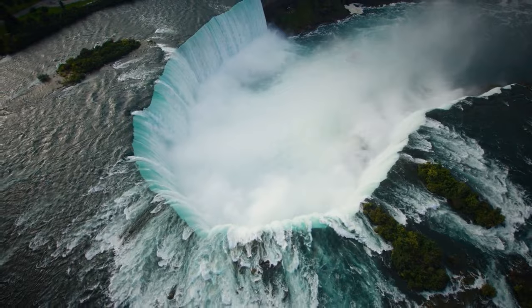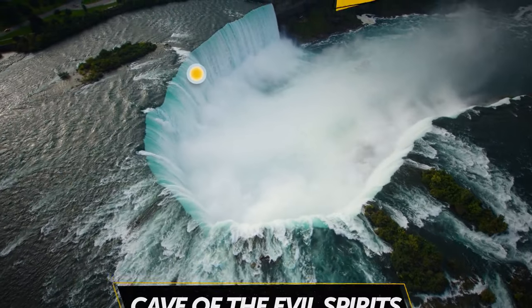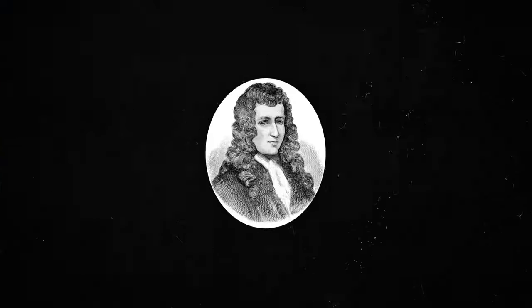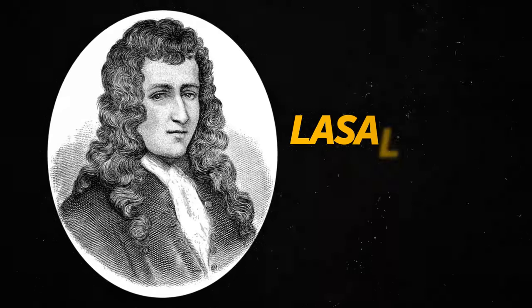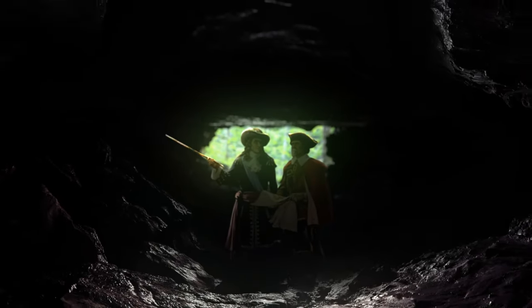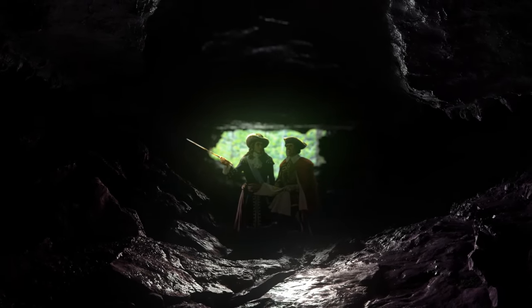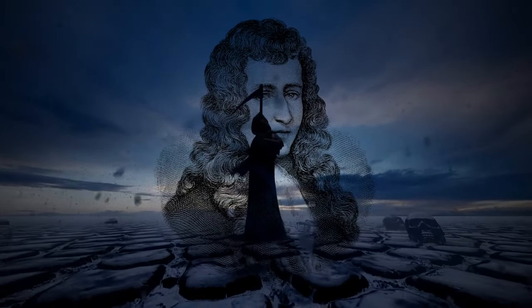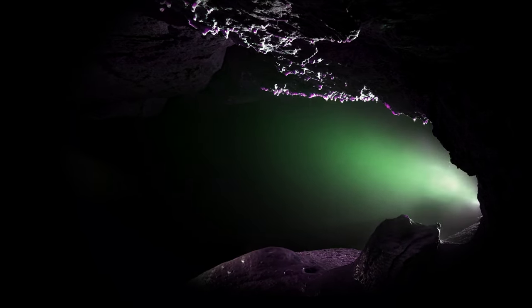Behind the mist and water of Niagara Falls sits a limestone cave of the evil spirits. It has a sinister history involving famous French explorer La Salle. According to the legend, a voice told him to leave the area in the Iroquois language. When he didn't listen, his life turned into one huge misfortune. The cave is still producing scary groaning sounds today.